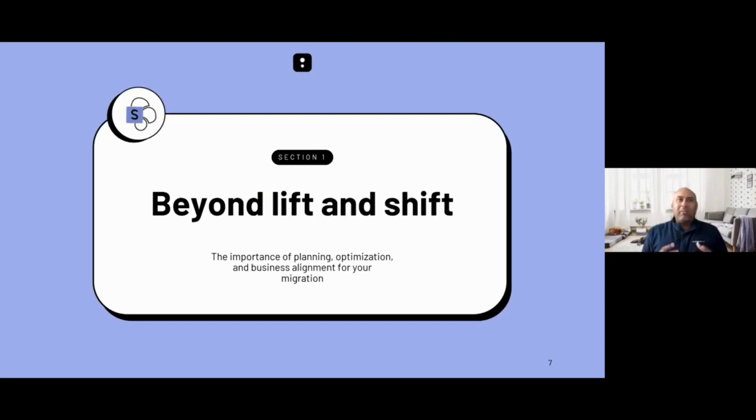I want to reinforce the advice that undertaking your migration project is way beyond just a lift and shift. And I want to emphasize the importance to everybody here that you need to make sure a lot of things happen before, during, and after your migration. And really, this work that we're going to be talking about in today's webinar is relevant no matter the size of your Microsoft 365 migration that you're undertaking.